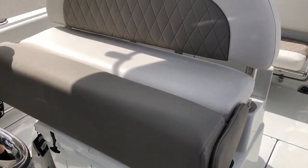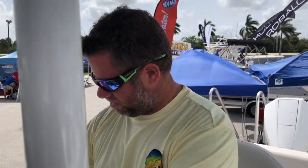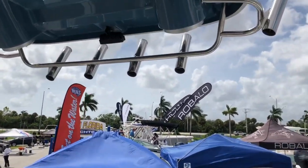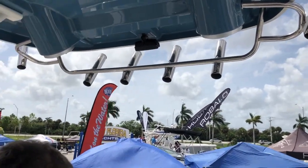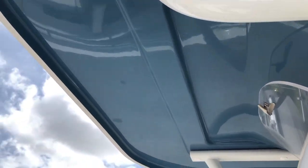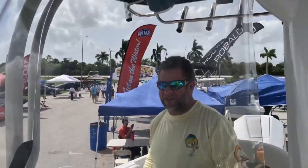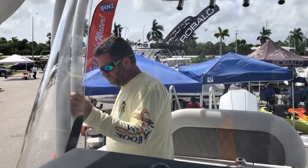Even with the bolster seat flipped down, this particular boat has a lot of belly space to be accommodating for people of all sizes. The hardtop T-top is painted in the same color as the outside hull of the boat and includes six chrome rocket launchers up at the top. It also has a beautiful white powder-coated finish and a nice full-size acrylic windshield.